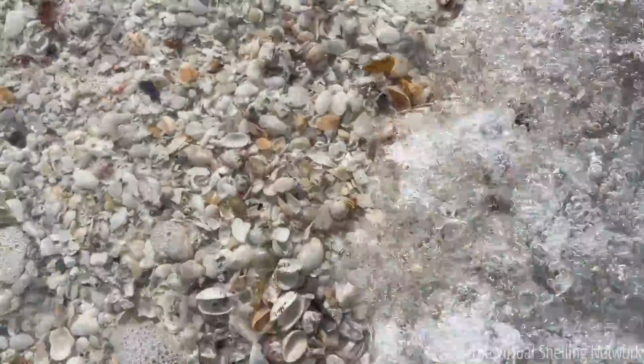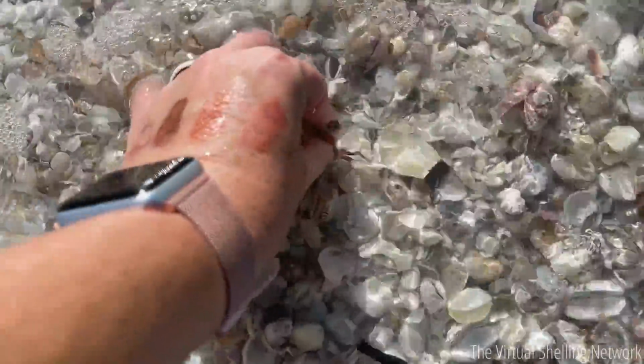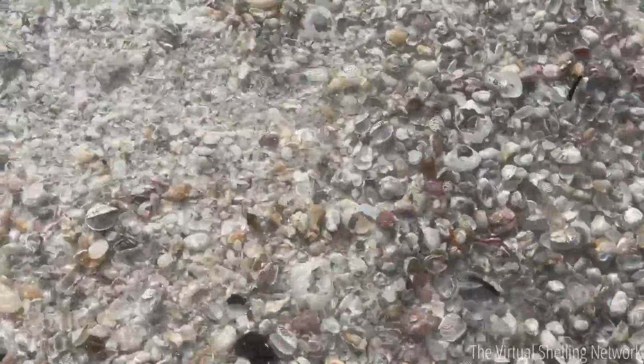I love shelling the break line. Look for the orange. See the orange? I'm going to try to keep my eye on it so I don't lose it. Right here, little coarse conch. Look how cute. This is such my favorite place to shell.